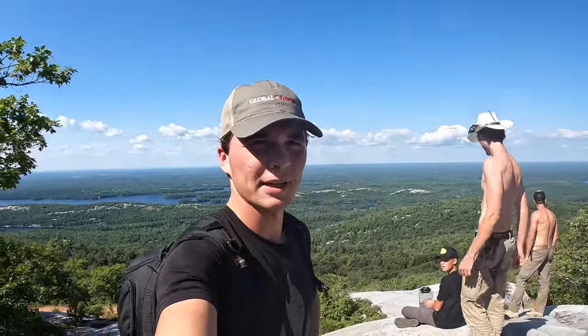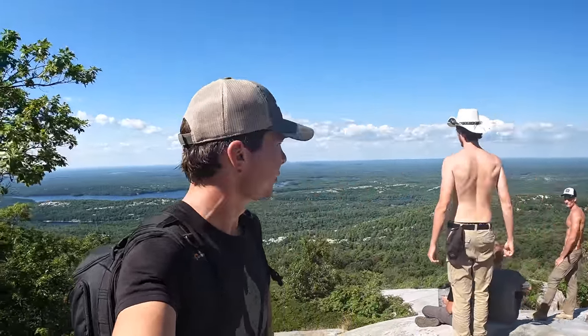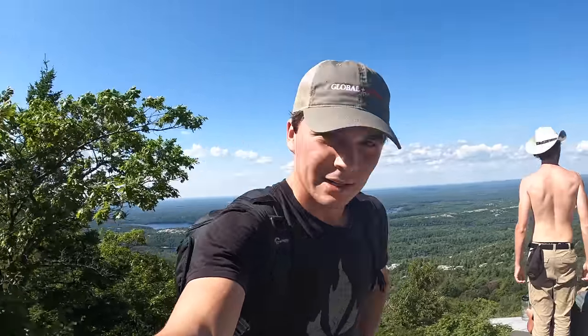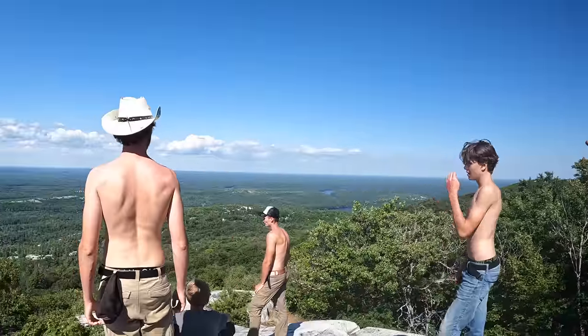Awesome, we all made it to the top. Such an epic hike. You get the best view ever when you're up here. It's literally a view of 100 lakes. Look at how much forest we're looking at right now.